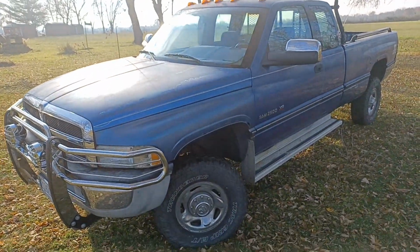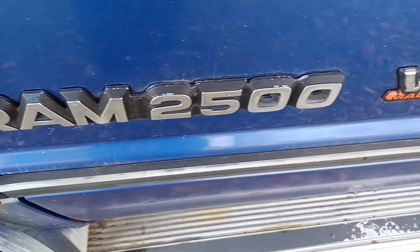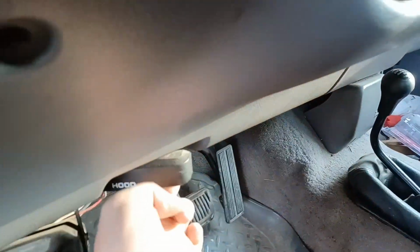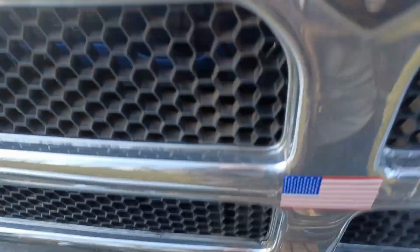The top 5 things I love about my '96 Dodge Ram 2500. Starting off with number 1, the 5.9 Magnum engine. It always starts great, even in the coldest of conditions.